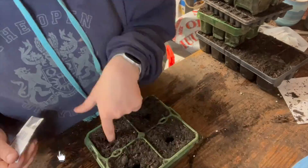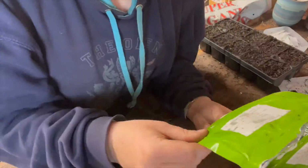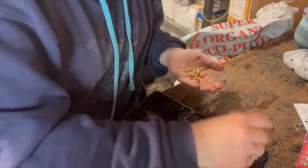Makes sense, right? Start your plants. How will you actually start your plants? Because if they're annuals, you've got two different ways of starting your plants. You've got seeds. You can start everything from seed. I pretty much start everything from seeds, apart from trees, although I have started some trees from seed. Or you can buy plants.